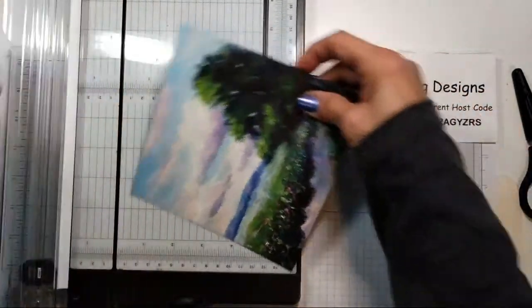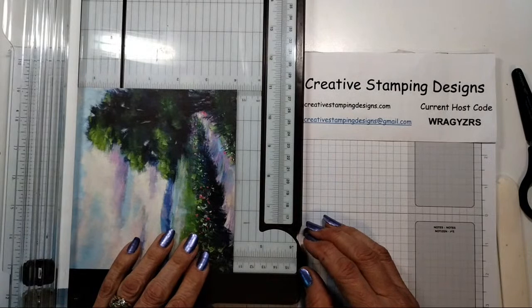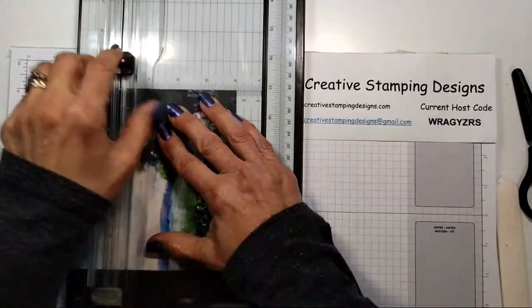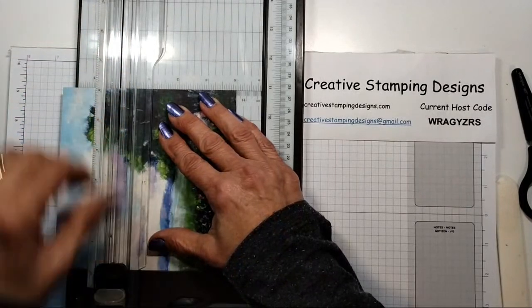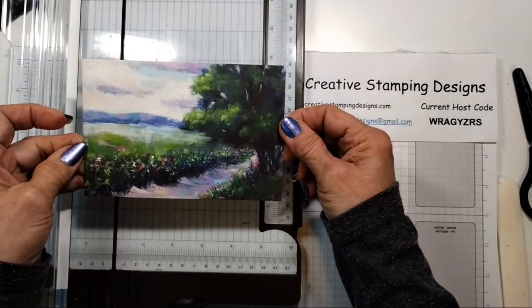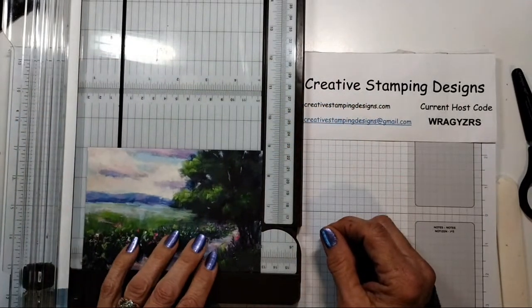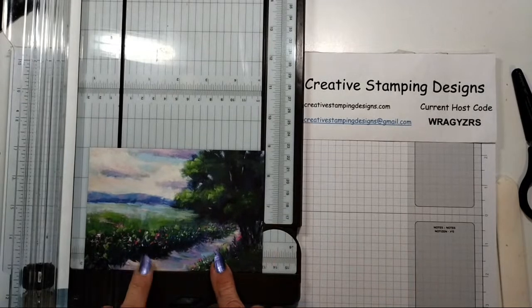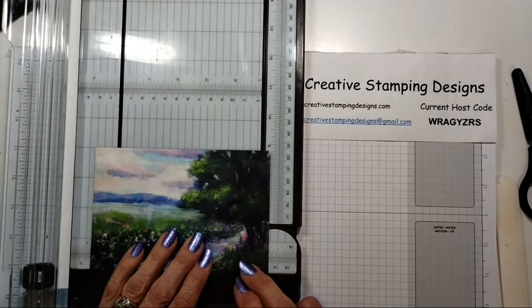So my panel needs to be 4 inches. So we're going to cut the top off. And it needs to be 5 inches. So I was back and forth. I wasn't sure which way to go. And I'm still not sure which way to go.